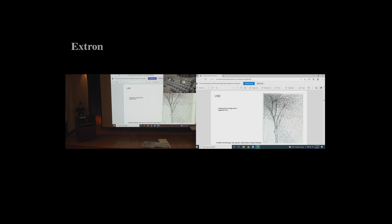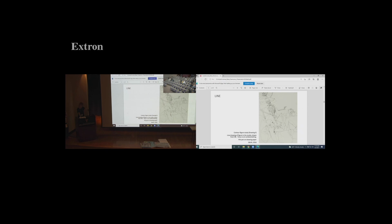For this example from figure drawing, a way to sort of contextualize the figure, not just as the sole subject, but a figure in space. And I like to talk about really considering format and not just subject. So context is important in this line drawing.